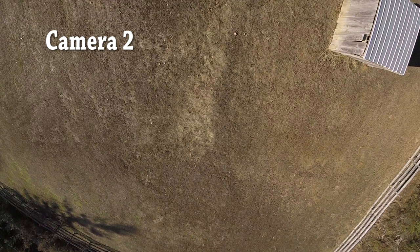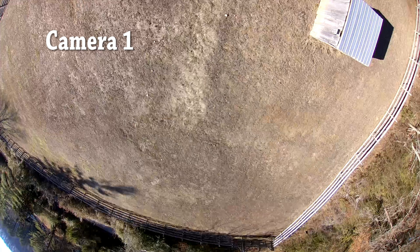It's a little hard to say for sure because camera number one has a brighter exposure, and so I think we might be losing some details in the highlights of camera number one. But camera number two, to me, looks like it has more fine detail in the grass here than camera number one. I'll show you camera number one again. Here's camera number two and camera number one.